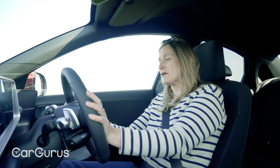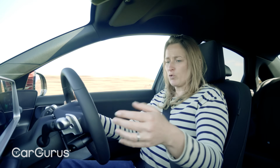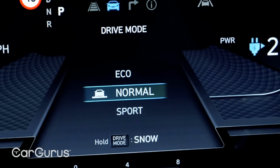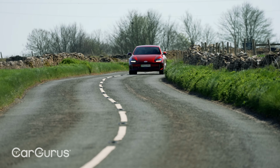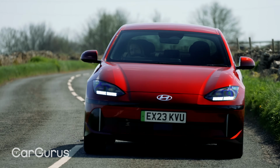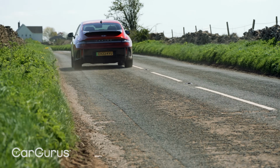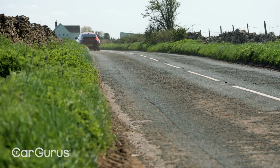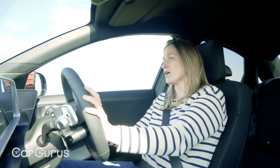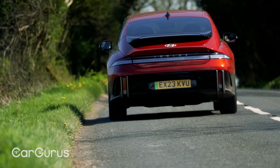It doesn't thrill me, I think. Even in sports mode, so you can toggle through your drive modes here. You've got sport, normal and eco, and that affects the steering and throttle response. In sport, steering's nice and heavy, but it's not playful in the way that the BMW i4 is, which I would say is still the best of the compact executives at this price, definitely in terms of the way it drives.